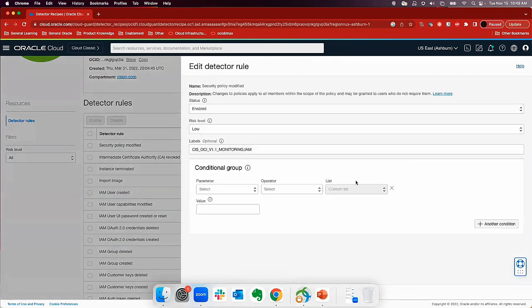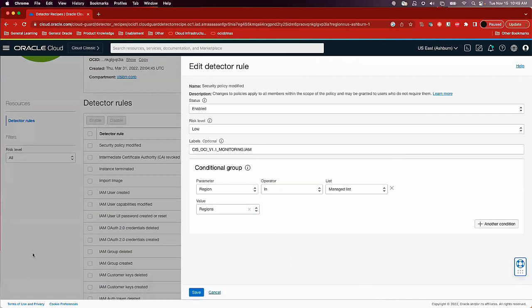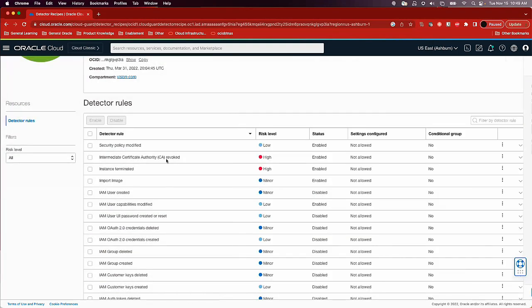And then you could go down, let's see, I'm going to show you an example of this. So I think I have a list for regions currently. You can see managed list. I have a regions list. So this specifies a couple of regions that I would like this to apply to. So you would just have that here. And I'll show you where to access those right after this.